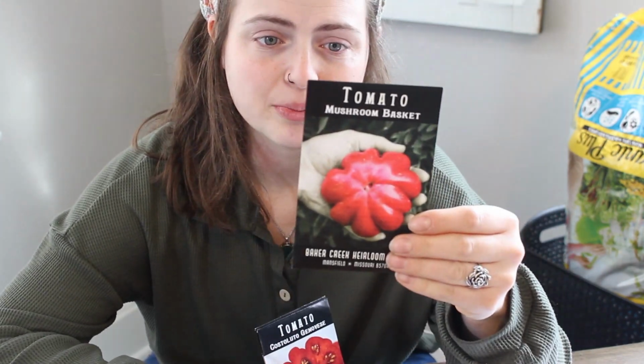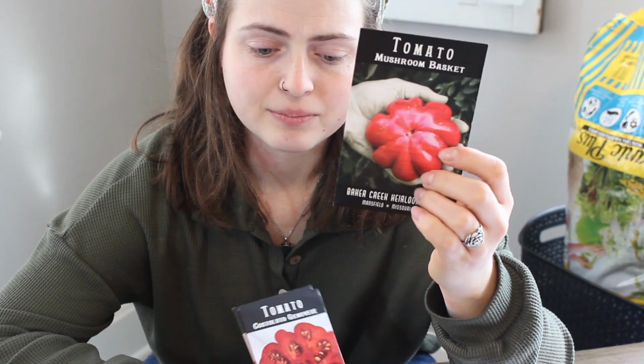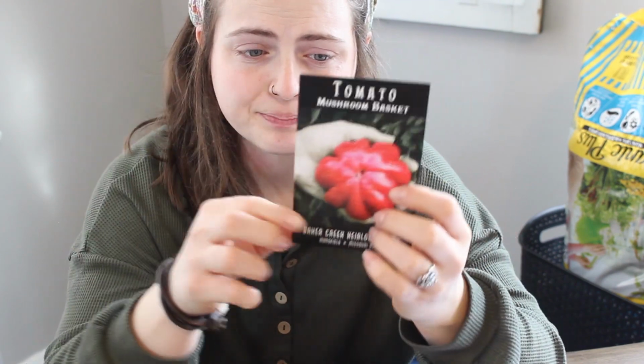The next one is the Mushroom Basket tomato. I just thought this one had some beautiful fluting on it. One thing to worry about is that it can get rot in different parts of the folds, especially if you get a fasciated blossom. That's when multiple tomato flowers grow together and you get multiple tomatoes in one. So you've got to be kind of careful with that. Some people pinch off the fasciated blossoms or the cat-faced blooms, so that you don't get too many tomatoes that end up not being good before they're even harvestable.